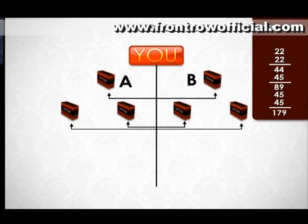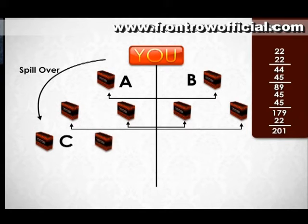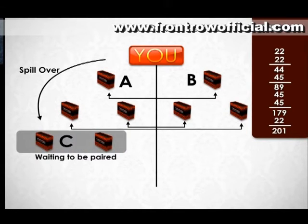Now, what if I have a third friend who wants to join FrontRow? No problem. Just have to choose from side A or B where you want to put him. We call that spillover. What if in this case we put C under A? Now you earn another $22 from that referral, and that friend refers another one. He gets the match. Now you have two waiting to be paired packages.